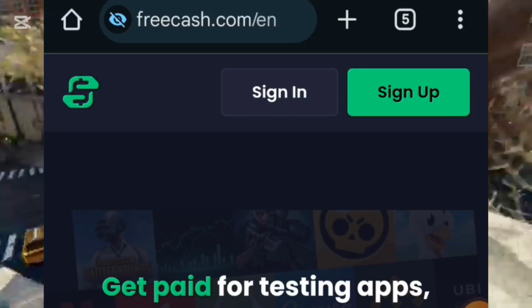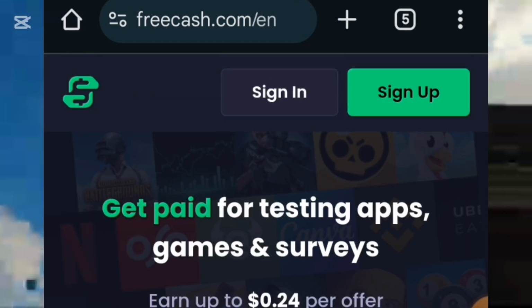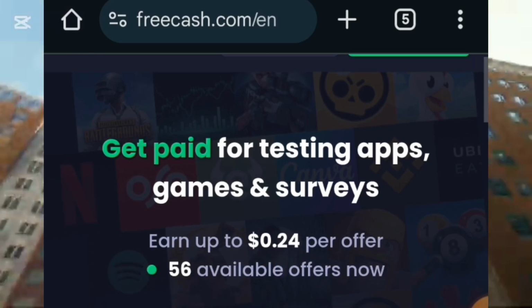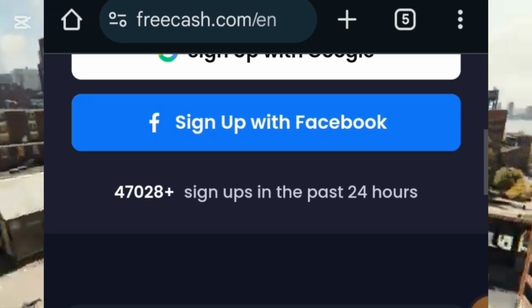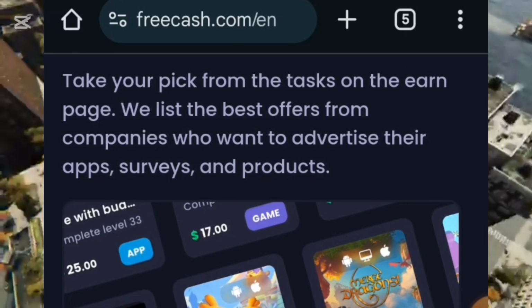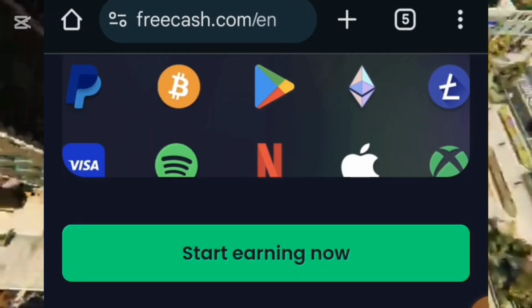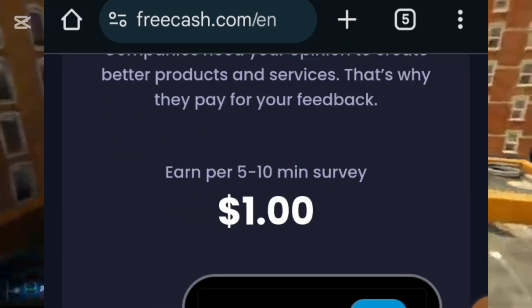App number 1, FreeCash. FreeCash is a global platform where users can earn free Bitcoin and other cryptocurrencies by completing various tasks. This app is popular because it's cost-free to join and offers diverse earning opportunities like completing surveys, gaming, browsing the web, shopping, and watching videos. It's a versatile platform that offers payouts ranging from $10 to $50 or more for certain tasks, making it one of the more lucrative options.